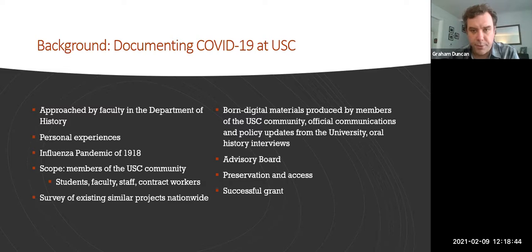And like all of the work we do at the Caroliniana, the ultimate goals of this project were twofold: preservation and access. That's keeping directly with our mission. So we receive these materials, these born digital materials, whatever they may be. And the first job is making sure that we can preserve these materials in perpetuity, so they're not only accessible now, but on into the future. And then ultimately to provide access to these materials, which is the part of the project we're really focusing on now.